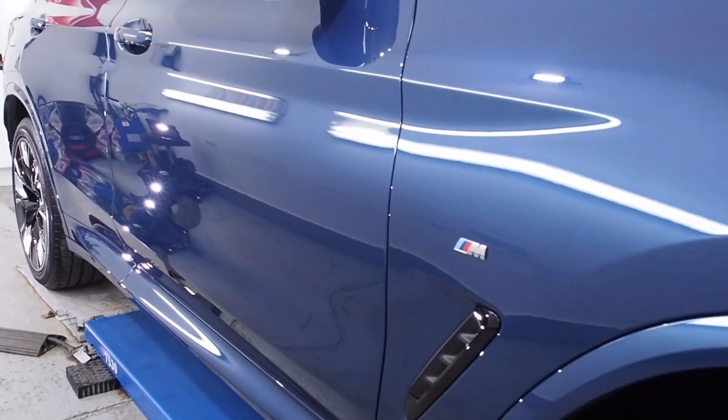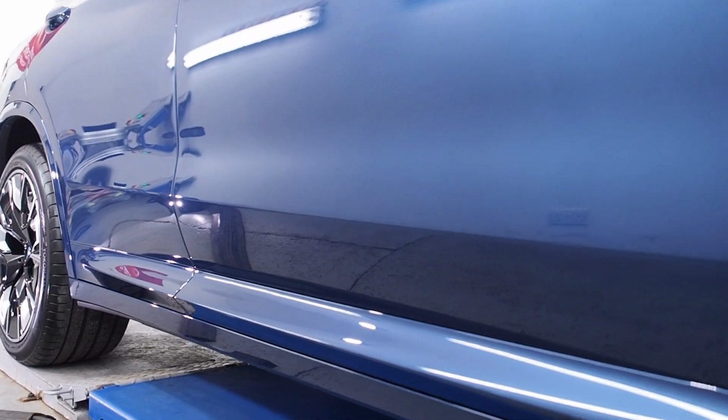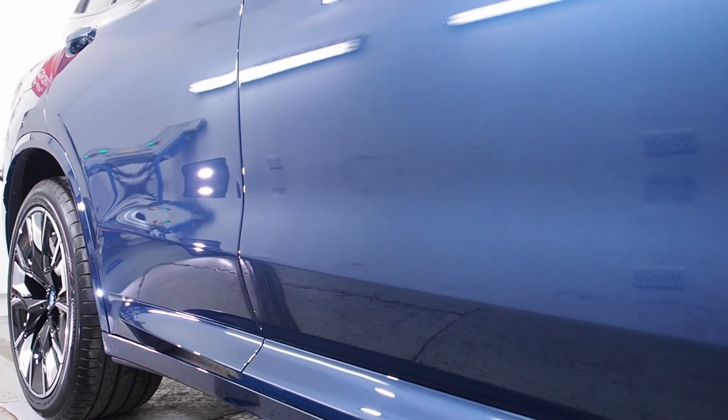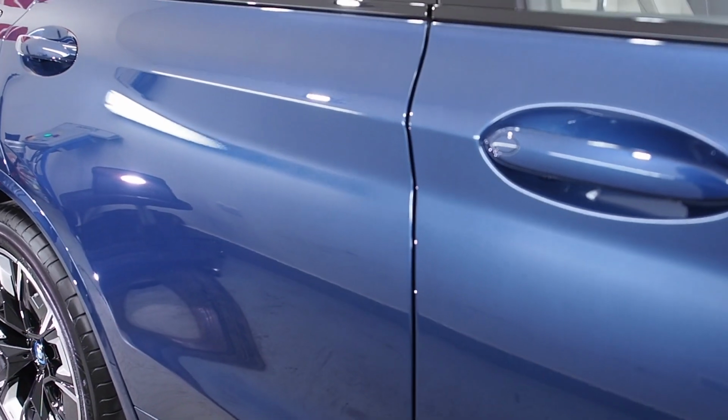So yeah, it's all profit for the dealership, and not that it's not profit for me. I wouldn't do it if I wasn't earning money, but we put a lot more time into it, and the end result I think speaks for itself.